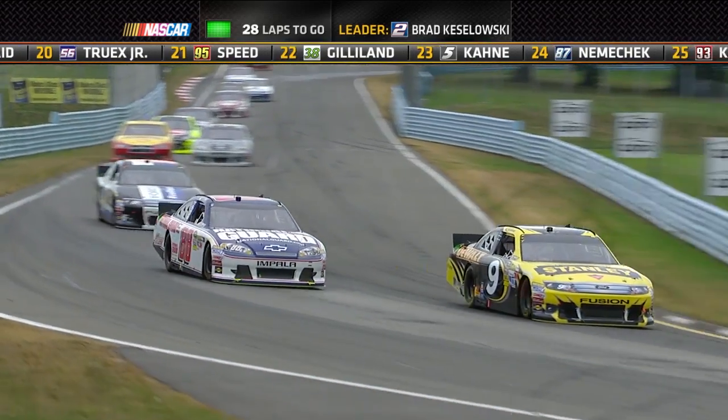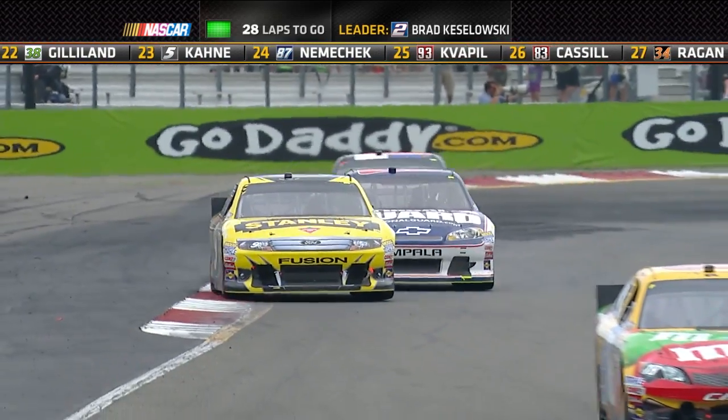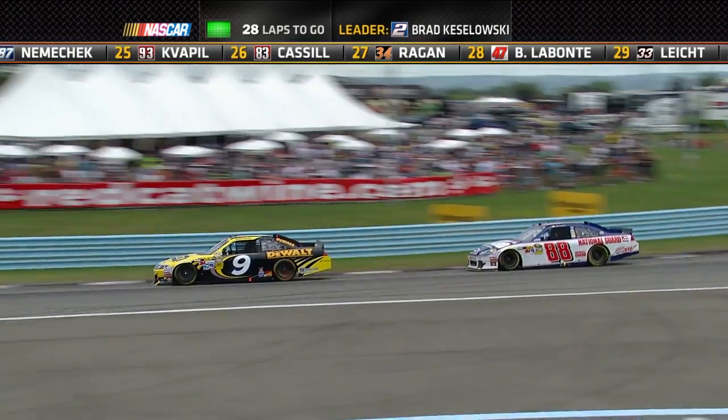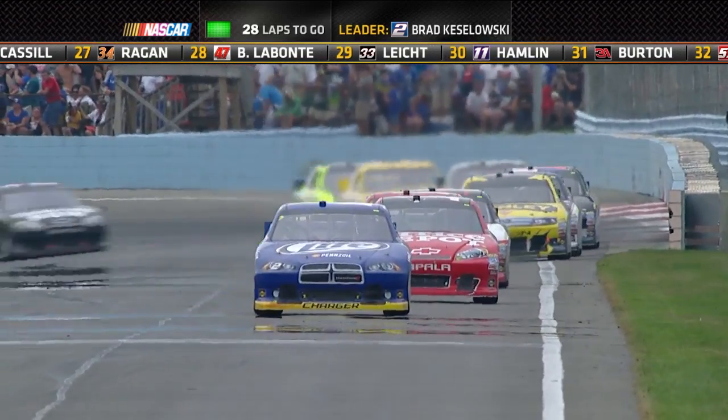Marcus Ambrose after another spot. Yeah, another one of those just perfect moves that only he and a couple others can make as they go into that turn 6. You don't even see it. Looks like they're making a huge effort of outbreaking them, but they make it look so smooth and make the pass.